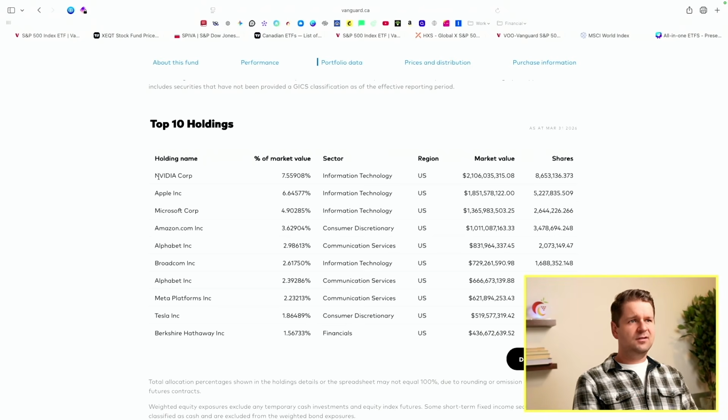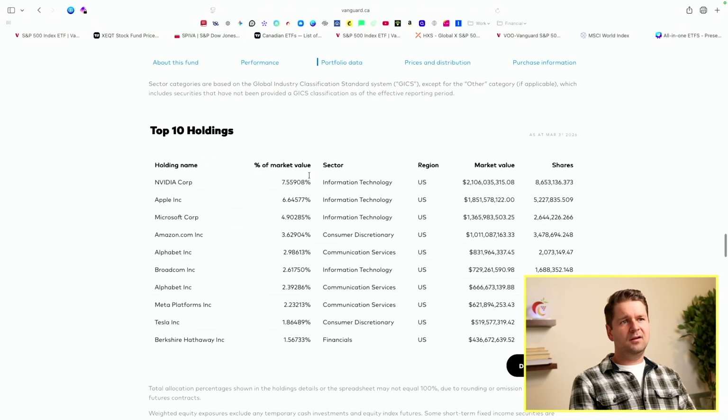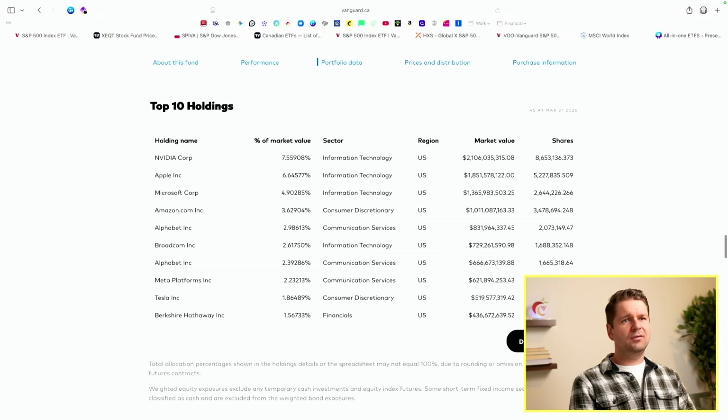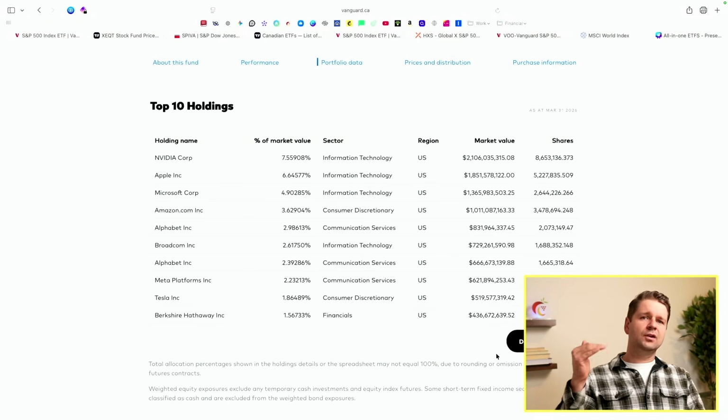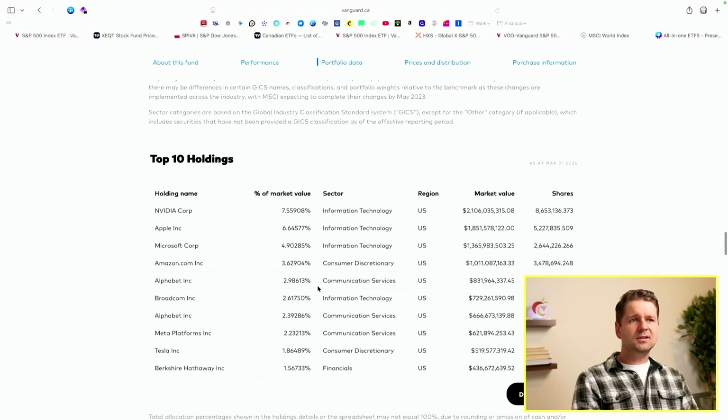So NVIDIA obviously has the market share right now. They're the number one, and you can see that they're owning that percentage of the stock along with the others. And you can actually go down through all 500. And as companies grow and shrink, they're going to lower their percentage or they're going to increase their percentage based on that. So this is basically what an ETF is.